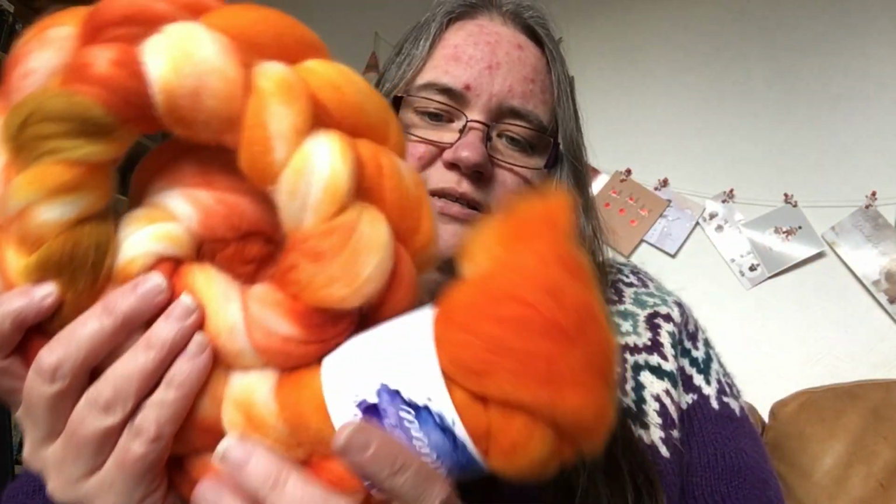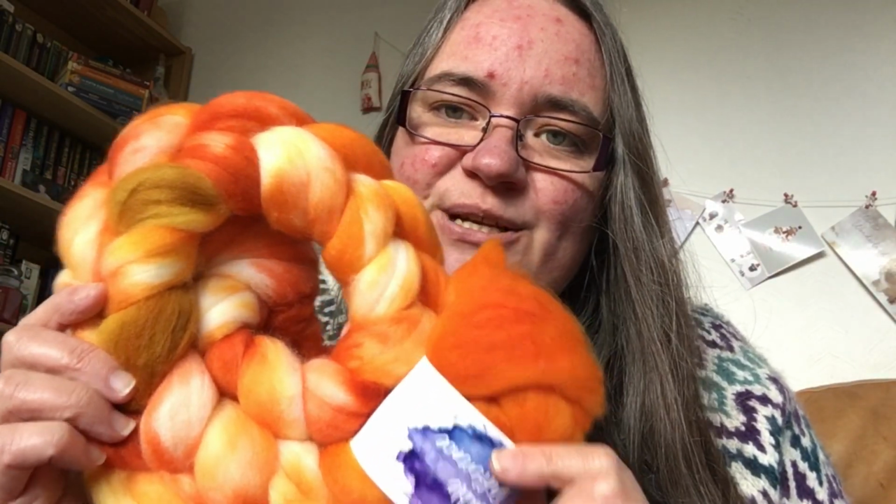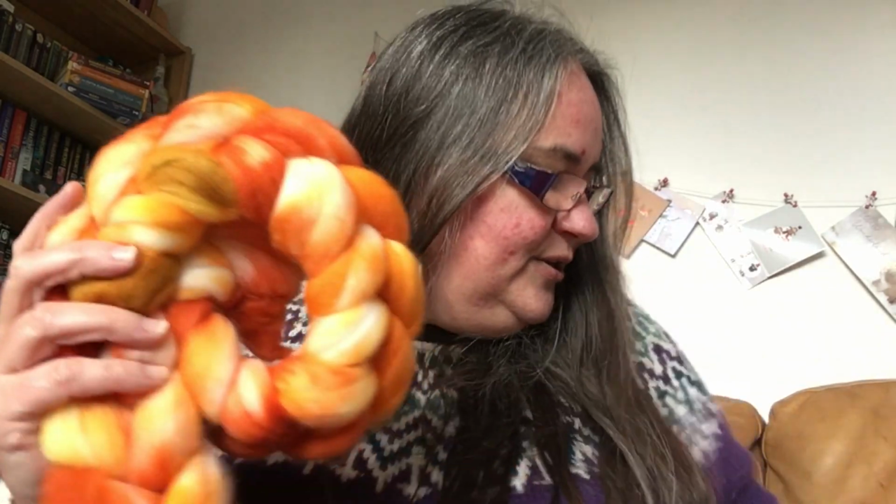It's 75% superwash merino, 25% nylon. So I should be able to spin that for socks if I want to. Look at that orange gloriousness. Thank you so much, Lou. She also included a little note, but there's a beautiful carnelian stone in here as well, which is absolutely lovely. I have a ring that's got a big piece of carnelian in it.